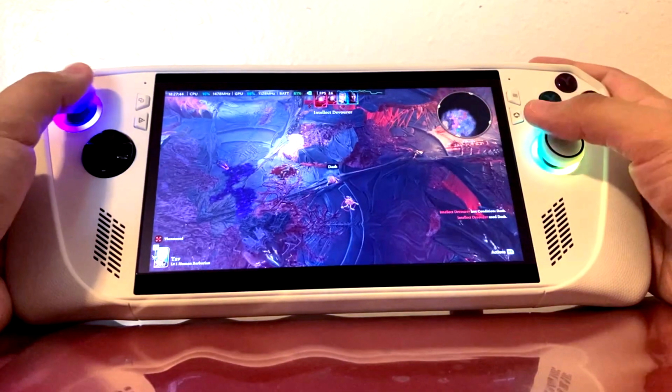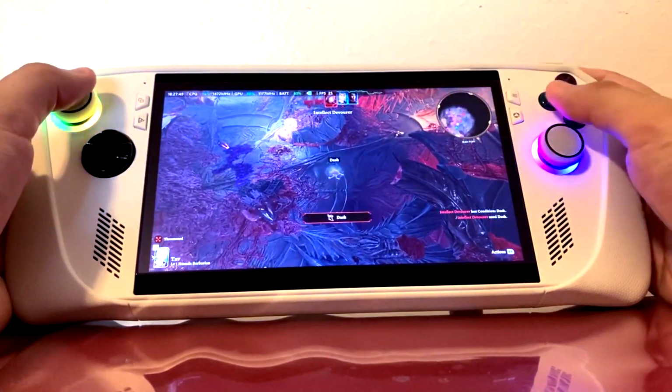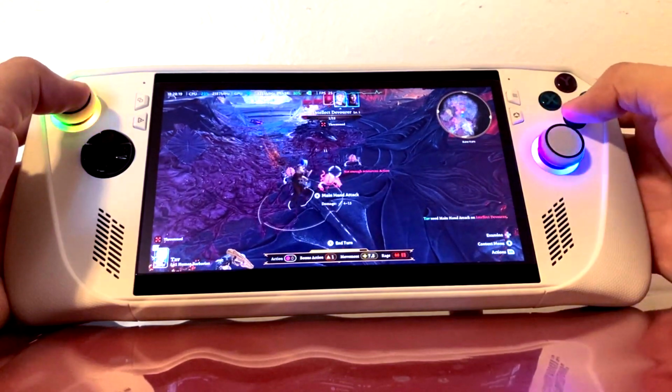Playing this game with such quality, and for the most part fluidity, was very unexpected, especially since I wasn't compromising any kind of graphic settings for this. As you can see, the FSR is at ultra quality, along with everything else being at high.